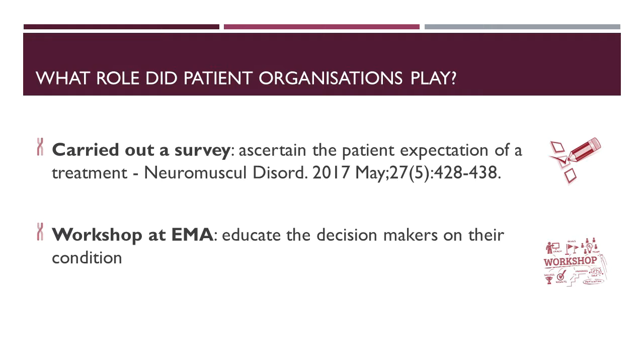It didn't really matter to them whether it would improve their condition, they just didn't want any more degeneration, and that was really the key, overwhelming message. So this survey was very instrumental for the company Biogen, so they were able to say, look, we're not looking for an increase in function, all they're wanting is stabilization. So that was very helpful.